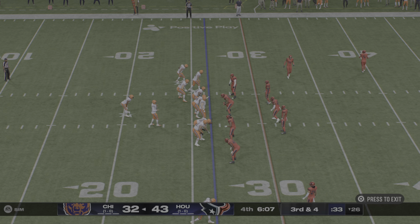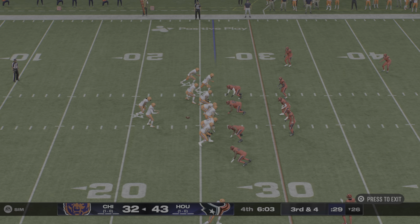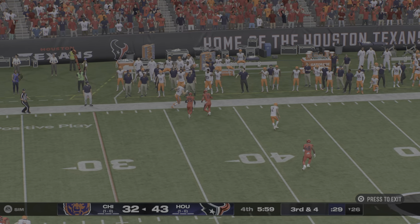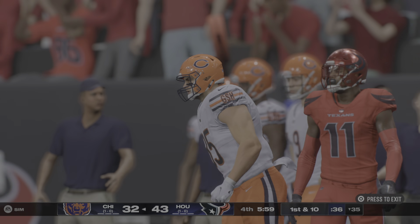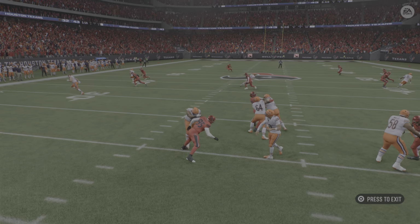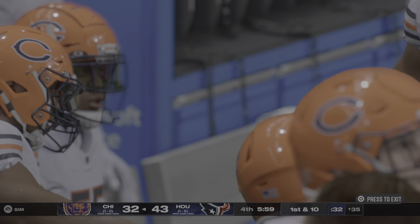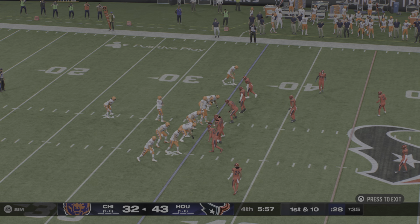Chance to move the chains here on 3rd and 4. Williams from the gun. Short pass caught by his tight end. And he reaches the 35 before going out. A 9-yard gain and good for a 1st down. You know, it sure seems like he knew exactly where he was going with that before the snap. That's a pre-snap decision that led to a post-snap 1st down. They're set up at the 35 now.